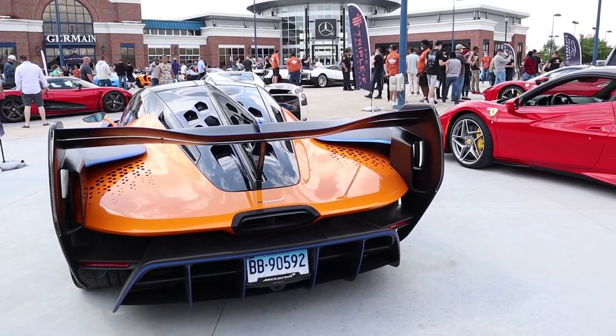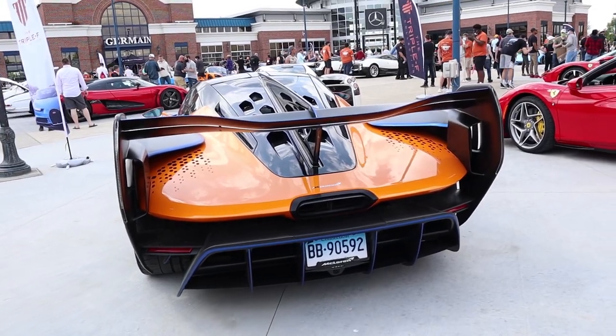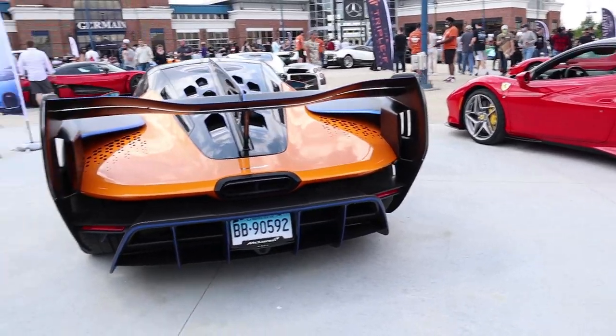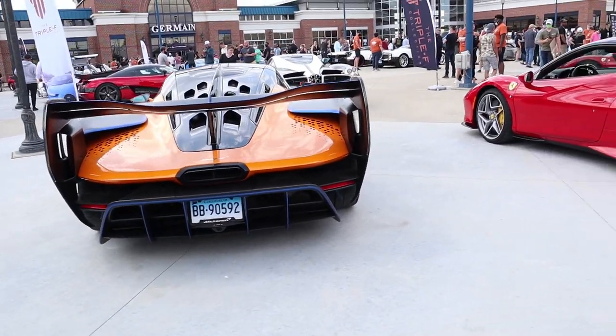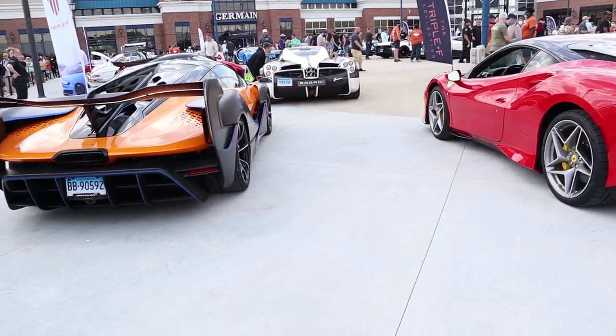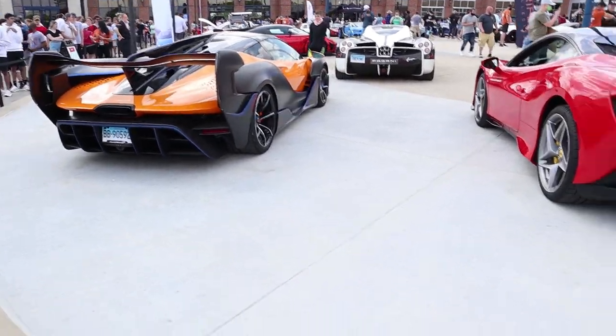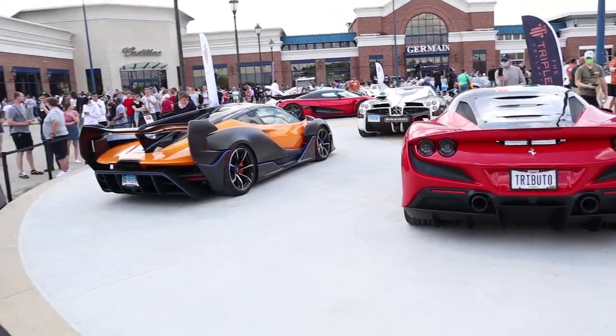All right, guys, so we're still outside of this loop right here, but we're right behind one of the McLaren Sabres. There's two in here. Just want you to look into the back end of that thing. It's got a ginormous wing. Just looks awesome in that orange color. It's just a ton of carbon fiber. Crazy vehicle to see, there only being 15 of those in the world.